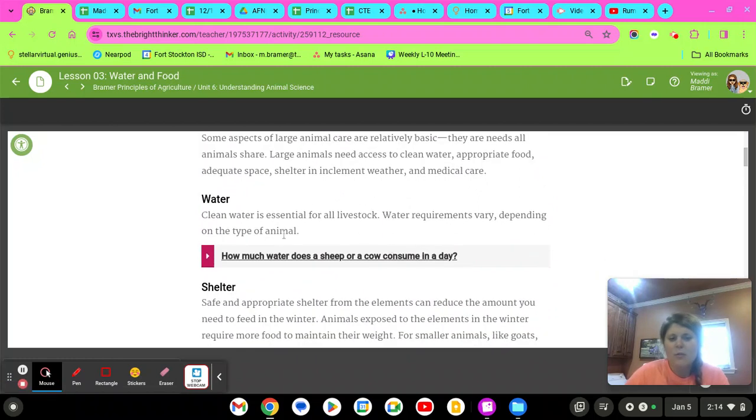So water is the number one essential nutrient for animals. So water has to be provided. It's got to be accessible all day, every day for animals. Just like us, they can't go 3 days without water. It needs to be clean.